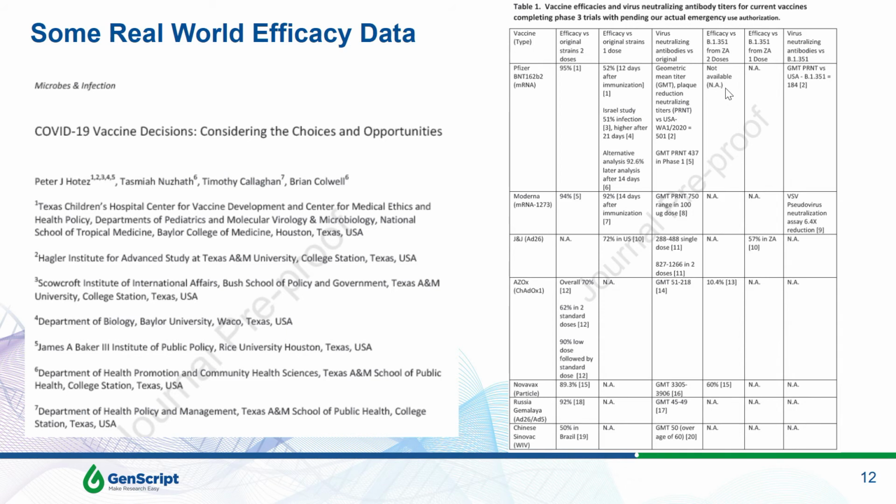If we move to the variant strains, we can see how they impact vaccine efficacy. For the Astra vaccine, it's over 70% after 2 doses, but it drops down to only 10% in the presence of the South African strain. That's why South Africa is no longer using this vaccine for their programs. If we look at the Johnson & Johnson vaccine, it's 72% after 1 dose, and it drops down to 57% in the presence of the South African variant.